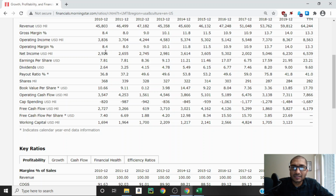We can see that the net income followed a similar trend as the revenue, where it plateaued between 2010 and 2015, hovering between $2.5 billion and $3.6 billion. Then we saw a jump in 2016. This could potentially be because of a one-time sale that Lockheed did, which helped boost its net income. Then we saw a drop in 2017. This was because of the Tax Cuts and Jobs Act that went into place, and Lockheed had to pay a large amount of taxes. We can see that the net income recovered in 2018, and it has been trending upwards ever since.